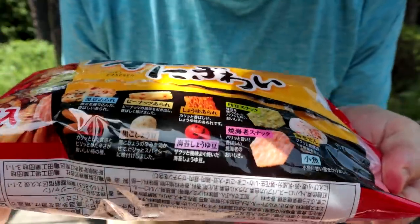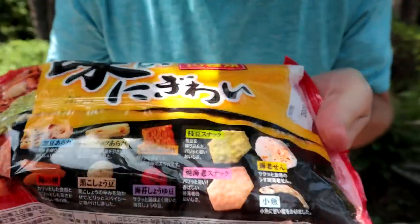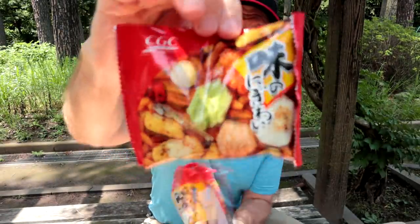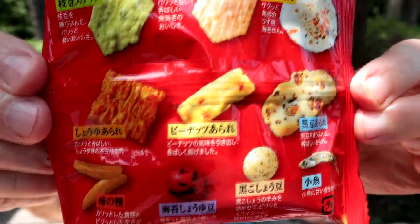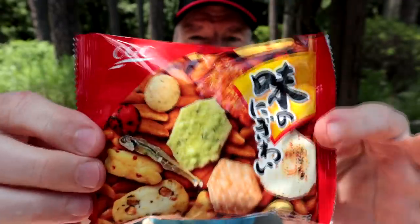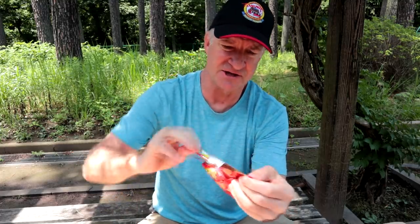Next up, let's try the rice crackers. There are, how many? Let's see, 10 different types. Packs within a pack, mini packs in the package. Yeah, this is good. These are very common in Japan. They go in to get some snack packs as well too. So I like the varieties of these things.